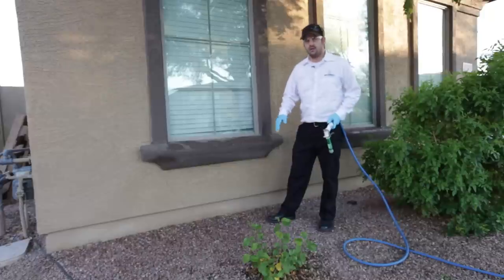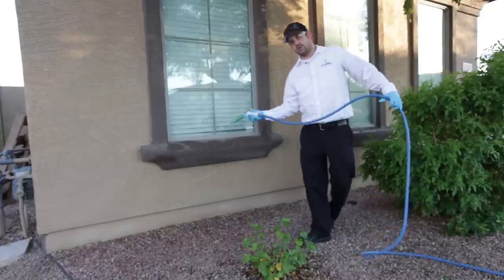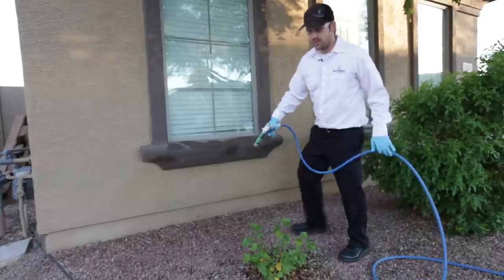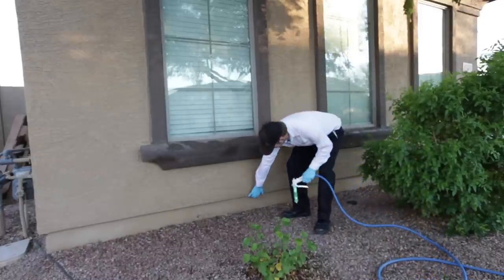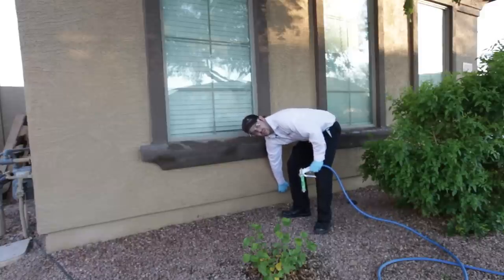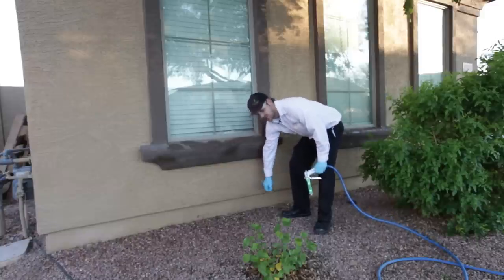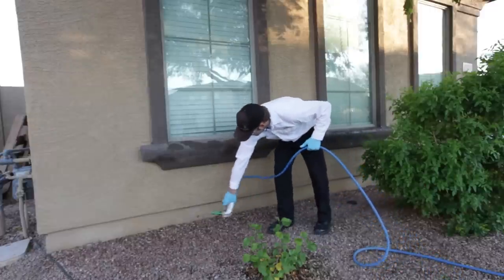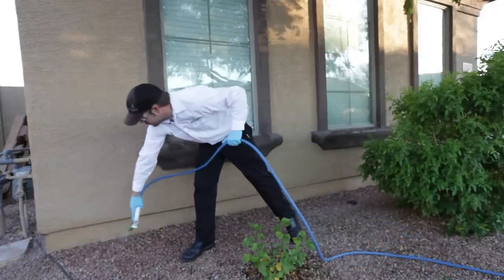Another thing that is often overlooked with technicians, when we're spraying with the power spray, we spray down. And the problem with spraying down is you have this lip that's right here. This lip has passageways for the insects to get up inside the structure of the house. So I want to make sure we're not only spraying down, but also getting up underneath that and spraying up.